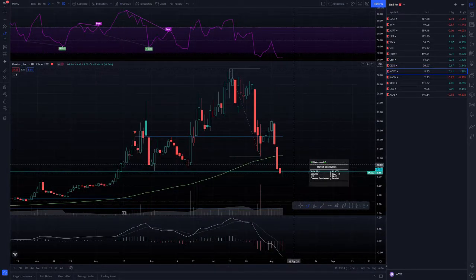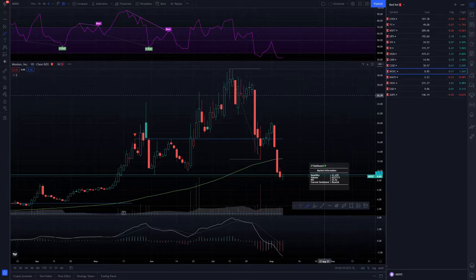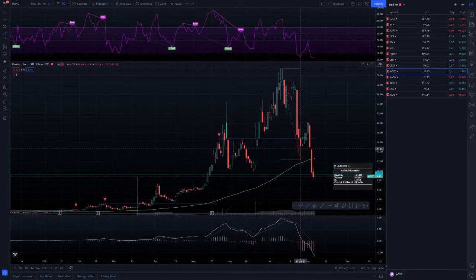MOXC, as you can see, a doji candle right here, very bullish after this downward trend. We did have this downward trend right here, and we have the doji, meaning it's a reversal because there's skepticism in the market. It basically means a reversal. There's a really good buy into Monday, and we do have some support right here. We have a bounce right here.